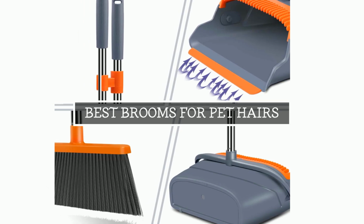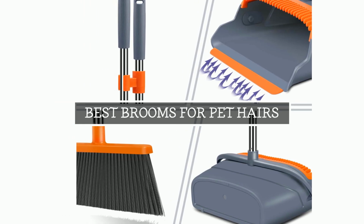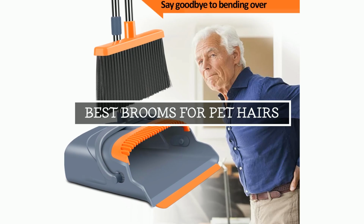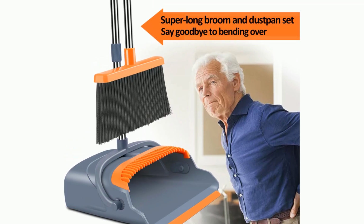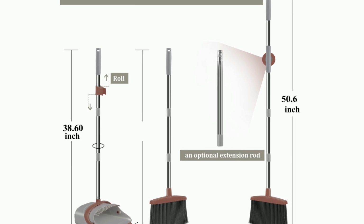Everyone thinks the best-selling broom for pet hair is automatically the best one. But is that really true? If you look a little closer, the story is actually quite different.